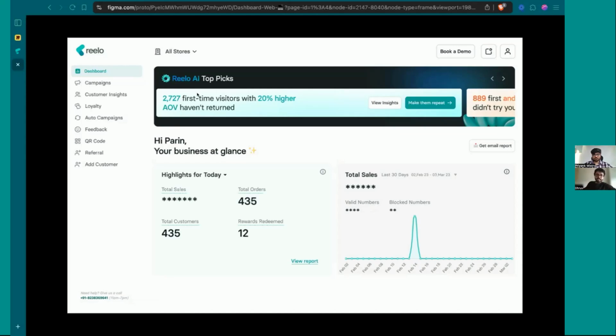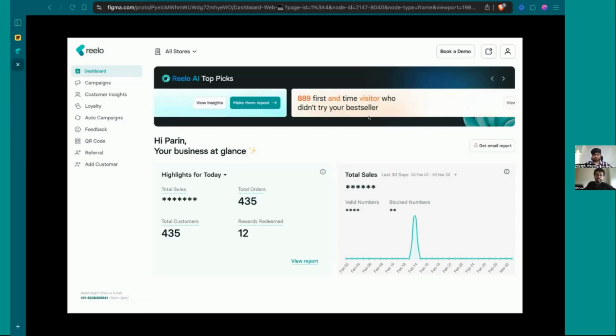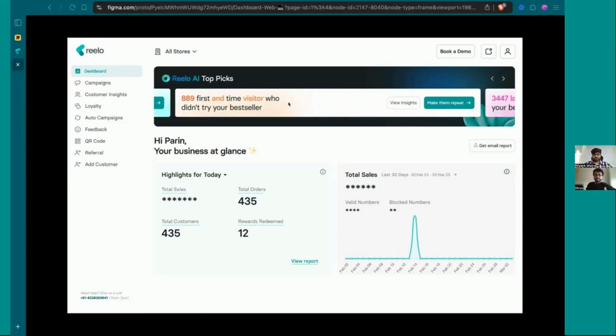Right. So this is just an example. Another example could be these 89 first-time visitors who did not try your bestseller. This is another audience, another set of insight that we are providing. Out of all the customers who visited for the very first time, 900 might have visited your outlet but haven't had your bestseller. Let's say your bestseller is a marinara pizza. They might not have tried that, so they might not have got that much value out of it, or had that delighted experience. So that is one data point to look at.